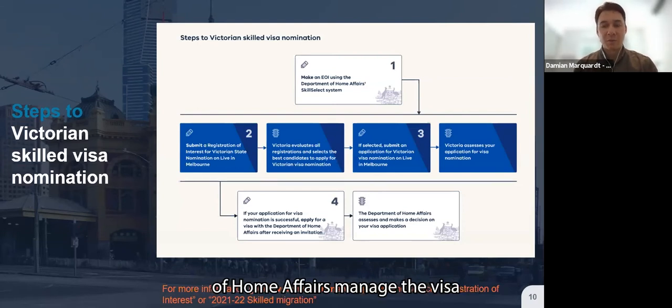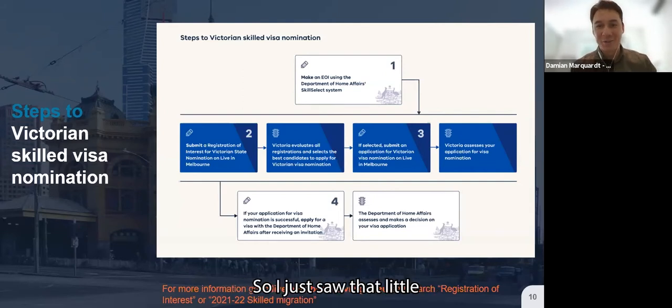As Sarah said, Department of Home Affairs manage the visa, and we just provide nomination for that visa. No, there won't be any information on the 189 today. That is a skilled independent program. Today, we're just talking about the 190 and the 491. I just saw that little chat pop up in the bottom.